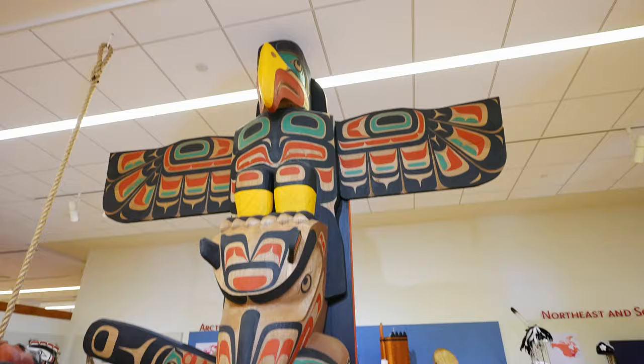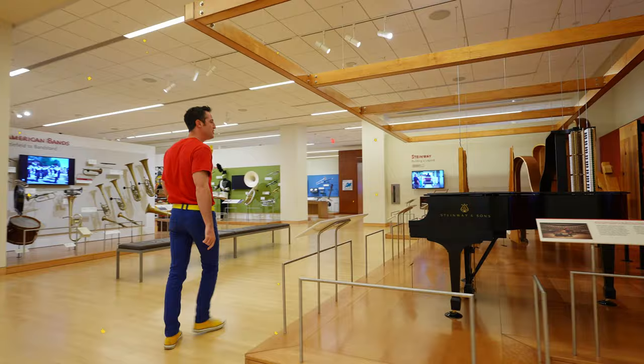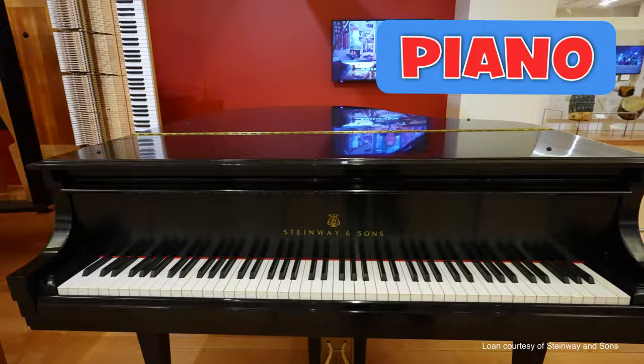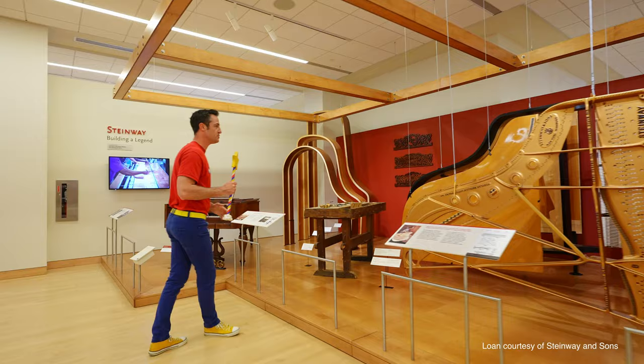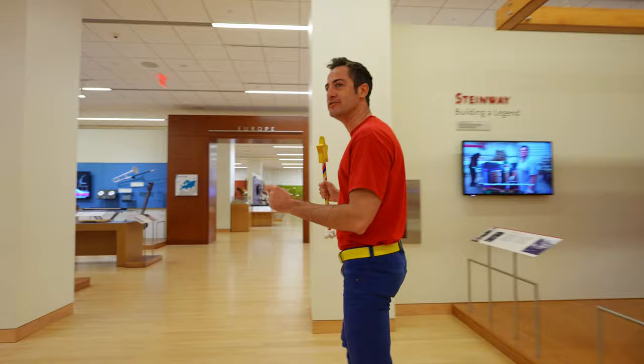Let's keep looking. Wow, we're in the USA and Canada gallery. Hey, I recognize this instrument. This is a piano. Wow, it's cool to see the inside of these pianos. I've never seen that. Aren't they beautiful?